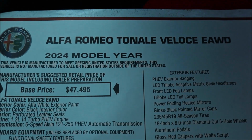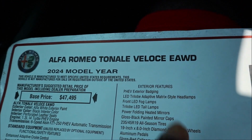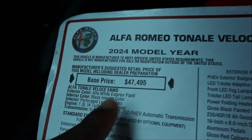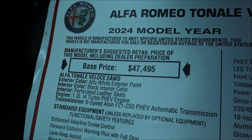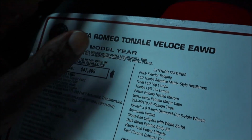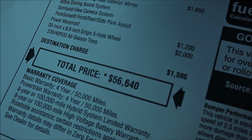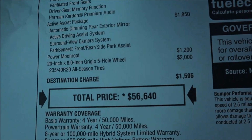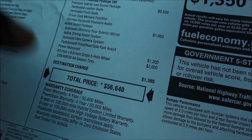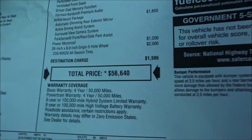Now this is what you guys want to know, the pricing breakdown for the Alfa Romeo Tonale Veloce E all-wheel drive. So 2024 model year. Here in the States, we start off at a base price of $47,495 for the Veloce trim level. After the options that this currently has, well, we're at $56,640. So with that, let's talk about it, because the warranty is a little bit different, and we have a $1,595 destination charge. So that's not necessarily different. That adds to the price.